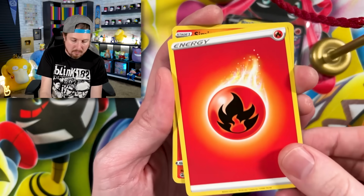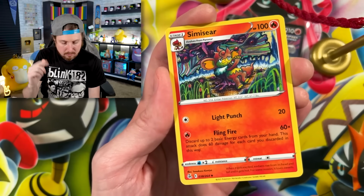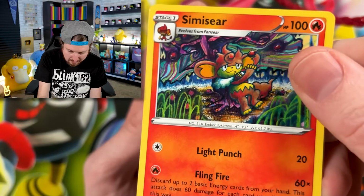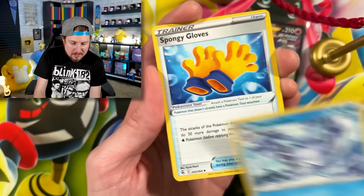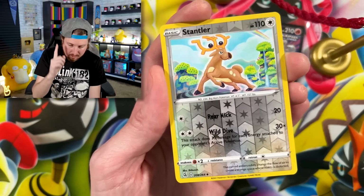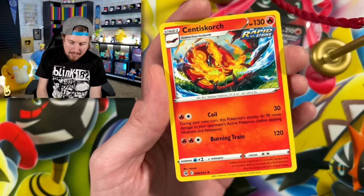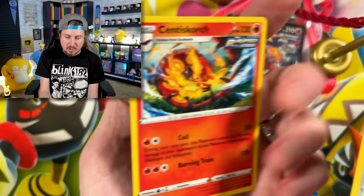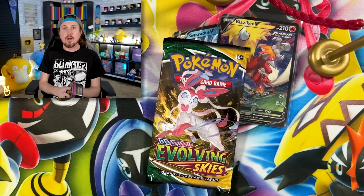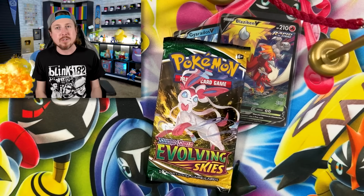I mean, that's what makes all of us unique, is that every single one of us is like a shiny Pokemon, right? These look weird. They look like they have extra ink on them. There's not another person in this world that is like you. So that's always something very important to keep in mind. You're loved just the way you are. Evolving Skies, just the way you are, all right? Don't let anybody tell you any differently.